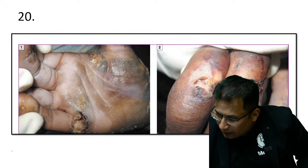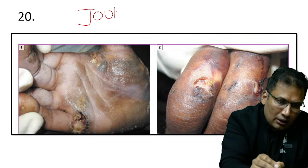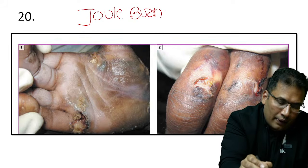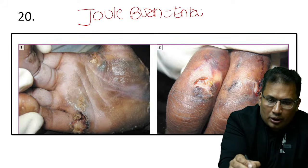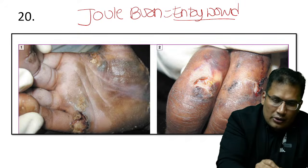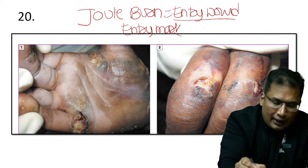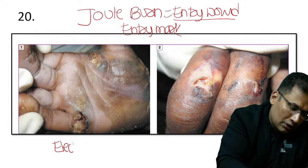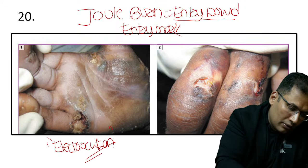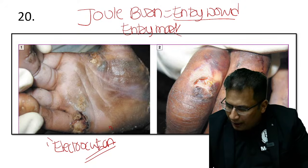Yes, very good. Okay. This is known as Joule burn. You have to remember, Joule burn. Entry wound, also known as entry mark. Electrocution. Electrocution done, okay, spotter, very good. Many answered, guys, I'm very happy.